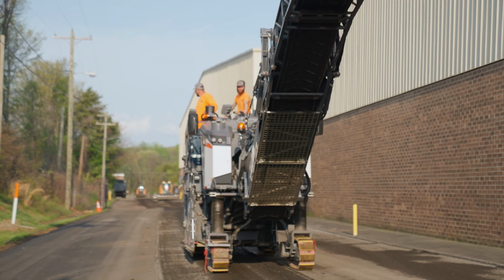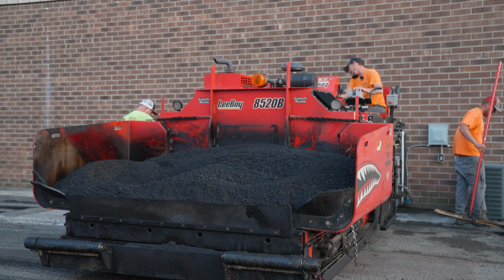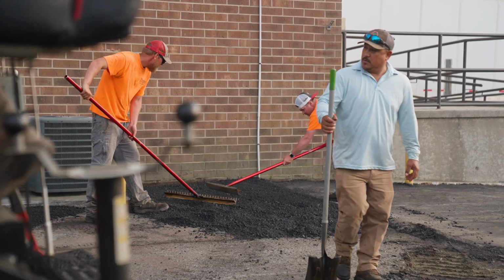We are in beautiful Greensboro, North Carolina, back doing what we love doing, a little bit of milling and paving and trucking corridors. This is our bread and butter right here. We are on night 3 of 3. We've averaged about 650, 700 tons a night, and the whole job is about 2,000, 2,100 tons total. We're gonna finish it up tonight.